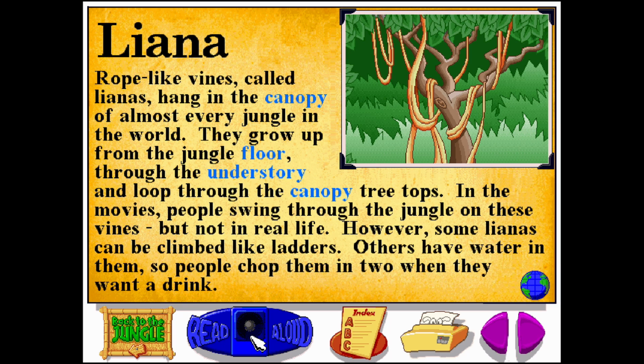Liana. L-I-A-N-A. Rope-like vines, called lianas, hang in the canopy of almost every jungle in the world. They grow up from the jungle floor, through the understory, and loop through the canopy treetops.